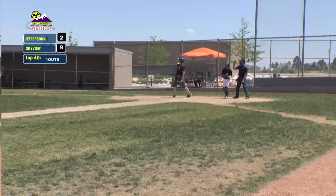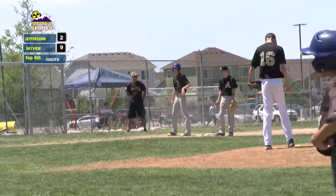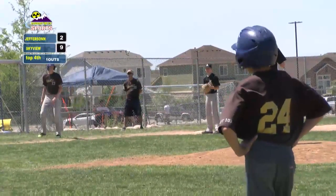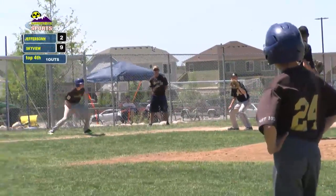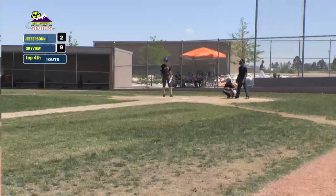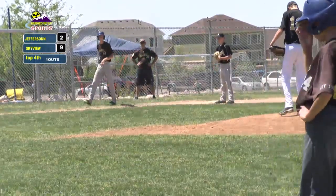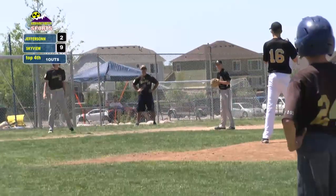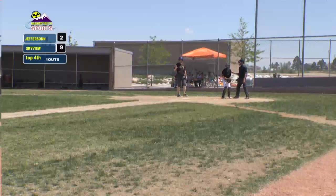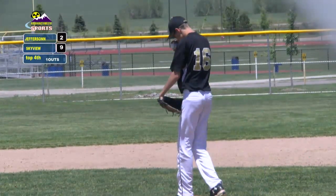Next pitch is swung on and missed. So wisely keeping the ball in the outside corner is Jefferson. Throw back not in time. So keeping the runner honest at third. So we'll get you some more numbers here as far as what American Legion is doing. Next pitch is going to be high. And they're calling it 2 balls and 1 strike. I think it's 2-2, but we'll see.